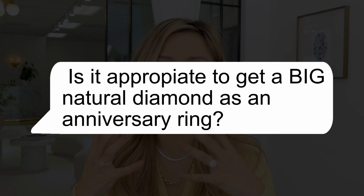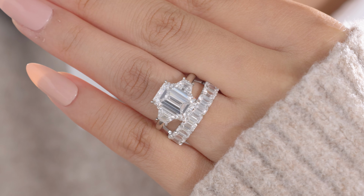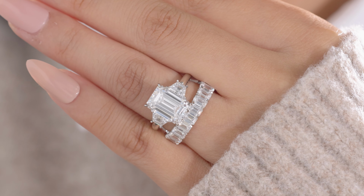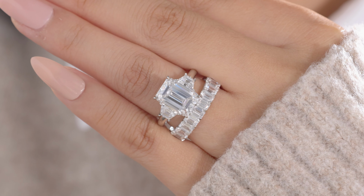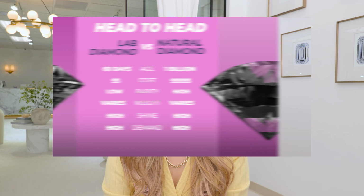By the way, the opposite is also true. So is it appropriate to get a big natural diamond? Of course. I have another client who's also older, and she's waited her whole life. She's a lovely client of mine. She's like, I'm finally ready to get that big natural diamond on my finger. So I think both apply, and pick one that works for you.